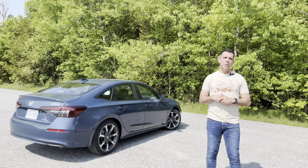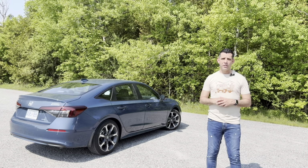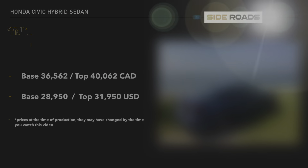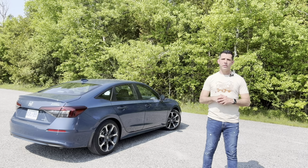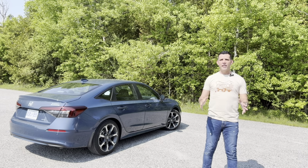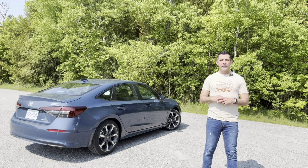Price for the 2025 Honda Civic Hybrid in this sedan version starts in Canada around 36,000 Canadian dollars. The top trim goes to around 40,000 Canadian dollars. In the US, the price starts around 28,000 US dollars, and the top trim goes to around 31,000 US dollars. And as I said before, those prices are right there in the mix.